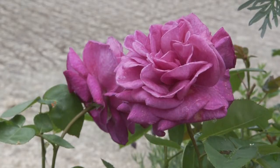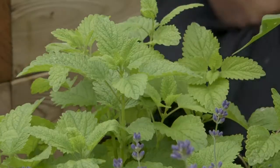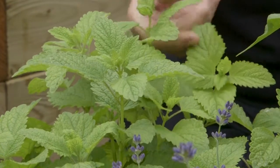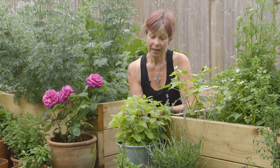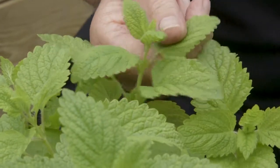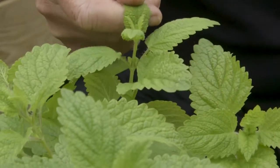Let's start with one of my favourites, lemon balm. It's easy to grow and tolerant of most soils. Bees love lemon balm. By growing it in the garden, you will attract these pollinators. The fresh leaves can be harvested and used in drinks, salads and fruit dishes.